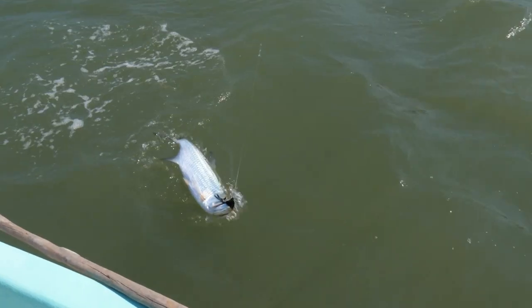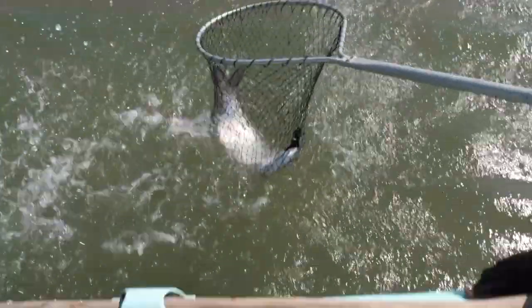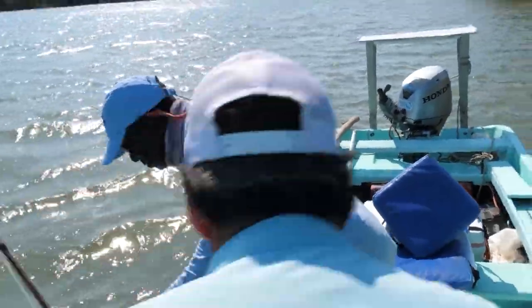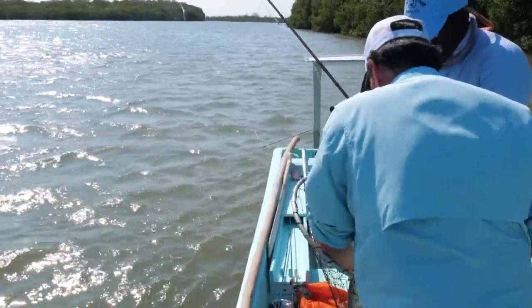This guy would fit in the mouth of Kathy's fish. Kathy's was 100, that one's more like a little guy. But that's kind of cool, eh? Showing the variety. Isn't that neat? Just a nice little baby, isn't it? About 10 pounds? Yeah, about 10 pounds.